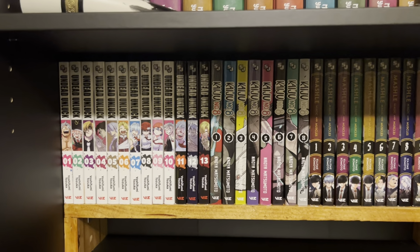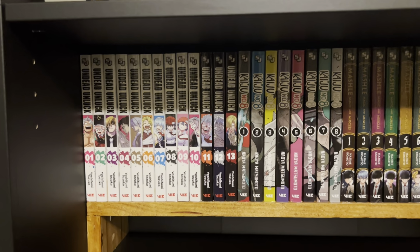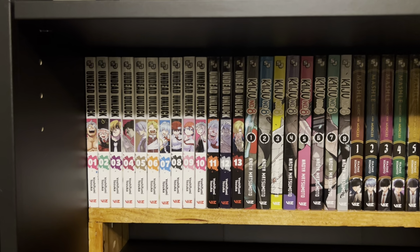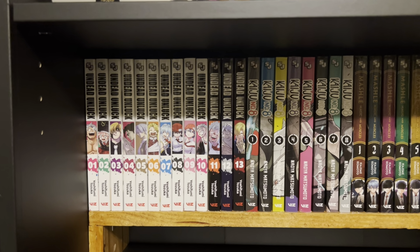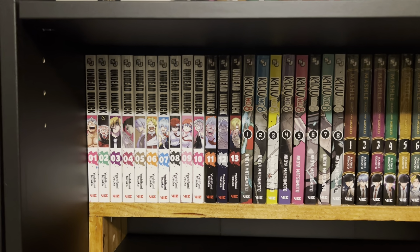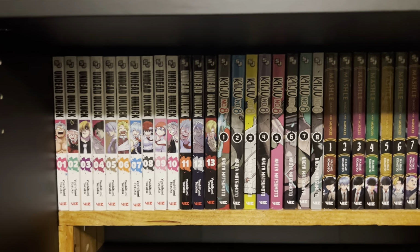All right, so now the back of this shelf, I have Undead Unluck. This is another one where the anime is coming out and I've been watching it. I haven't read any of the manga yet, but I'm just planning to pick up the manga wherever the anime leaves off. But yeah, I've really enjoyed what I've seen from it, and I'm excited to continue.